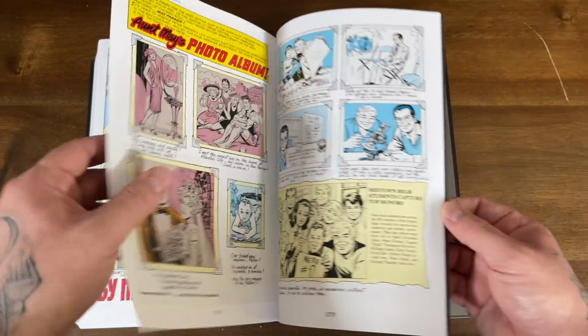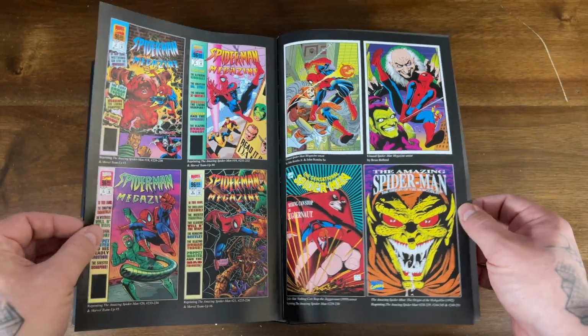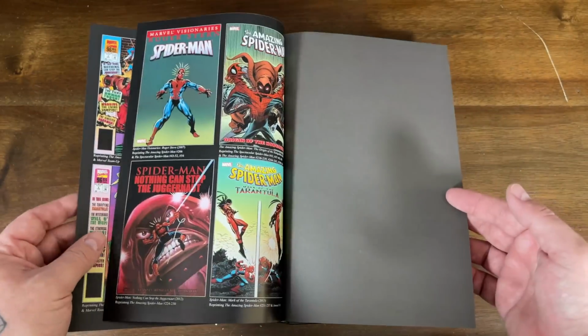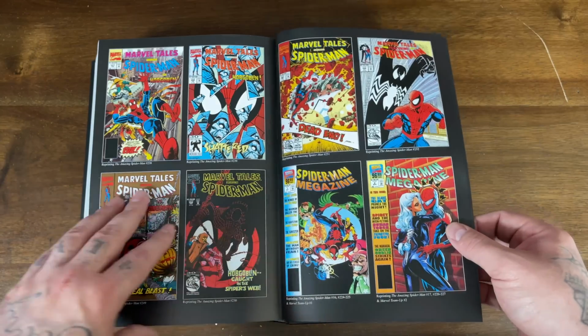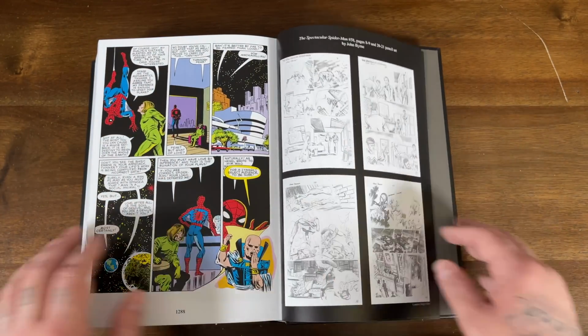And so you got letters, pages, that's cool. You have different collected edition covers in the back, and some original pages.